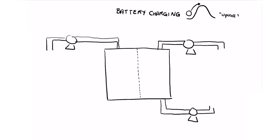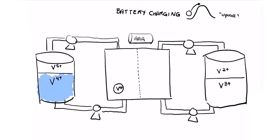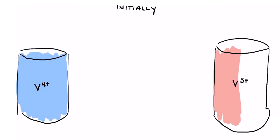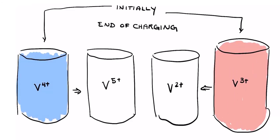During charging, the renewable energy pushes the hypothetical energy ball uphill, ready for discharging when needed. Introducing energy causes V4+ to lose an electron and create V5+ at the anode. This electron goes through the external circuit and is captured by V3+ to make V2+ at the cathode. The V5+ and V2+ that were created are pumped into holding tanks. When we need energy and discharge the system, we reverse all the reactions to release energy into the grid.